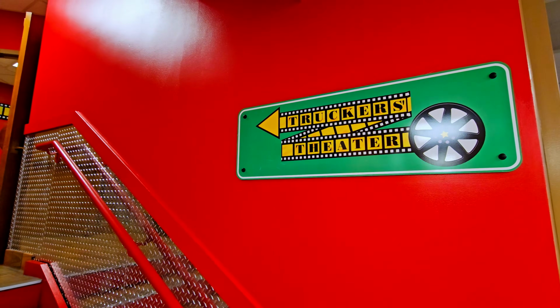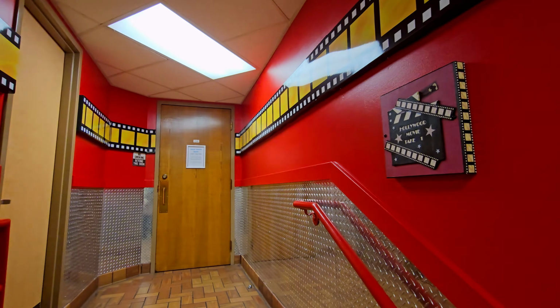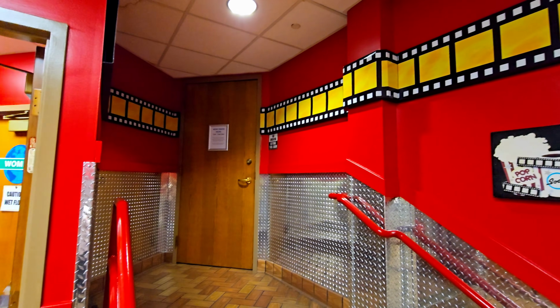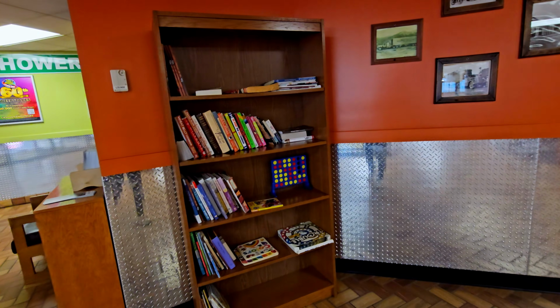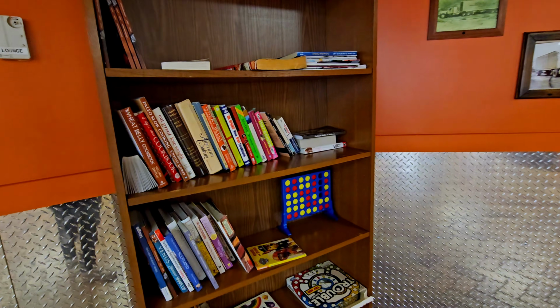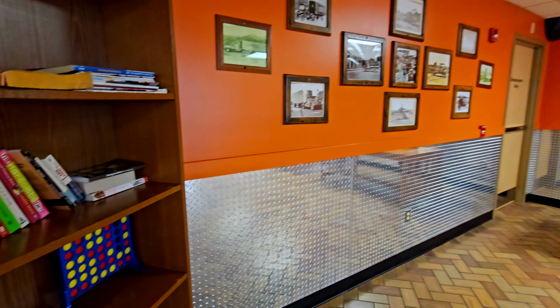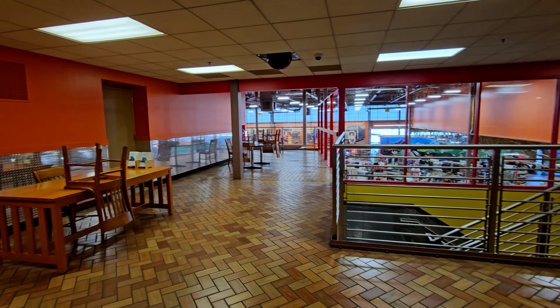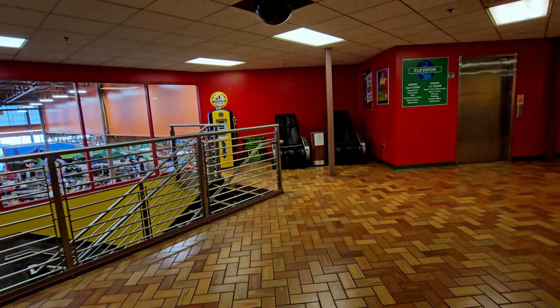The upper level contains 2 movie theaters. You can select from a huge list of DVDs to have them played on the big screen at no cost. Well, this is their library. If you want to sit up here and read and relax, this is a quieter area, and they do have free Wi-Fi. But they also have these massage chairs, and we are going to check them out. Is it doing your legs? Oh, my back is feeling so much punch in the back. Whoa.